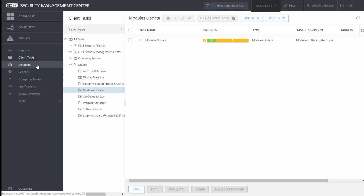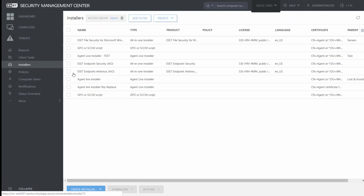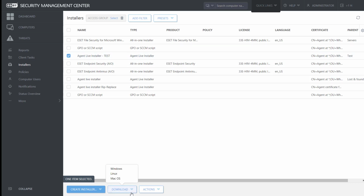The installers section allows you to build installers and save the installation configuration here. So that way in the future, when you need a particular installer, you don't have to reinvent the wheel. You can just come back here, select the appropriate installer that you configured earlier, and then select download.